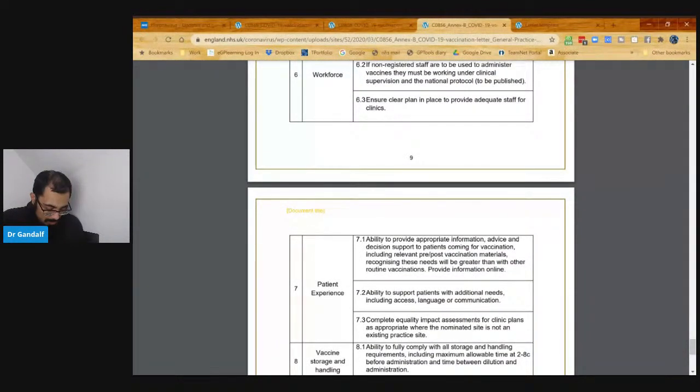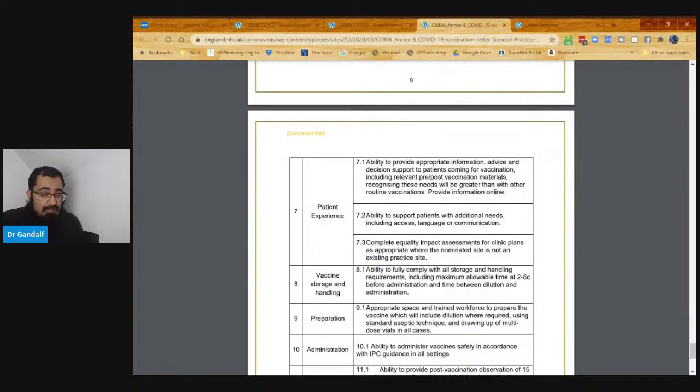Section 7 talks about the patient experience and also making sure you've got enough information, etc., available for patients to be aware of what's happening, signposting information, for example, and providing information online. Key in one, I think that's somewhere where NHS can actually take the lead and support us. So we've got standardized information available to everybody.